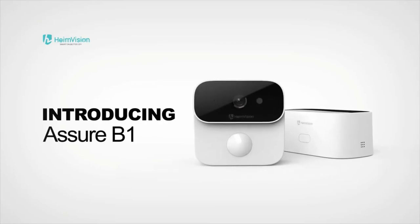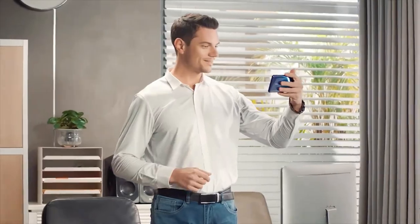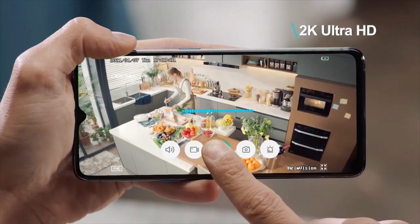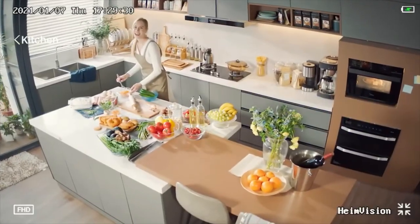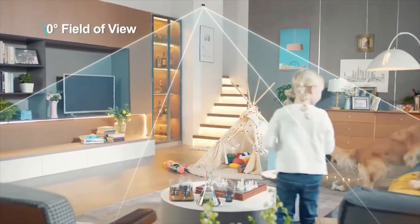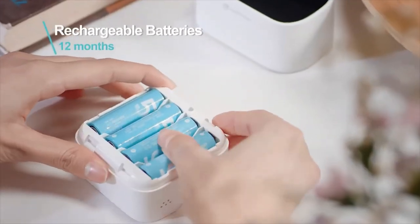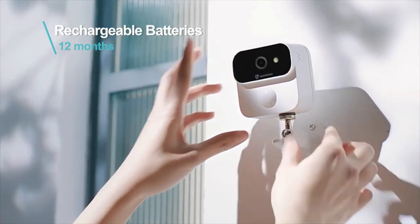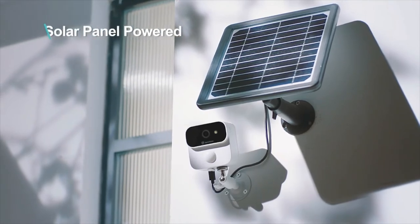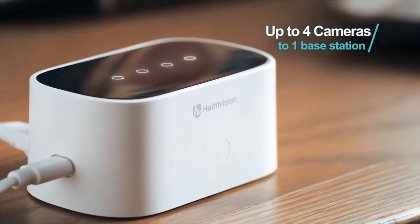Introducing HeimVision, Assure V1. Wow, they look great. The 2K Full HD resolution and 130 degrees field of view ensure full details to be captured. Assure V1 can be powered by rechargeable batteries or simply by the sun. Connect up to 4 wireless cameras to one base station.